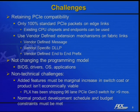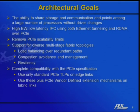For this new product to be economically viable, we have to add those features at just a marginal increase in cost. And we have to do that within the normal tight schedule and budget constraints. So again, to summarize our goals, we want to be able to share endpoints. We want high bandwidth, low latency IPC. We want to extend the scalability, and we don't want to have to change any existing software.